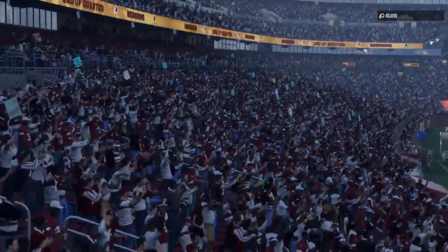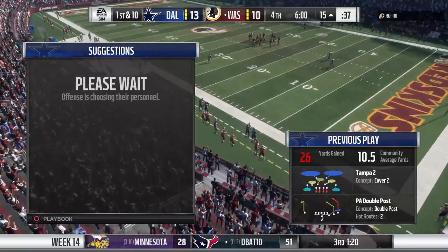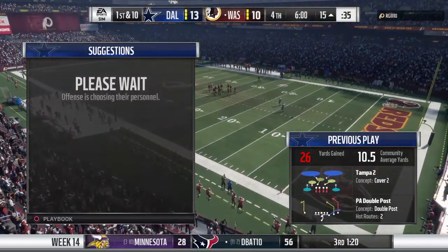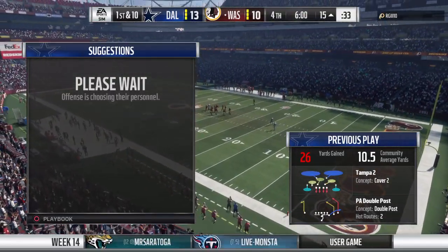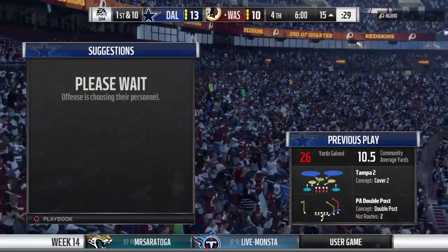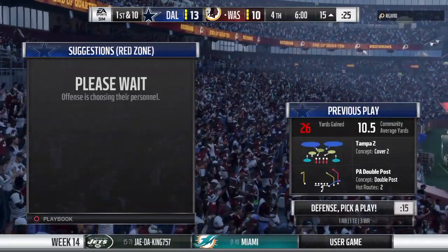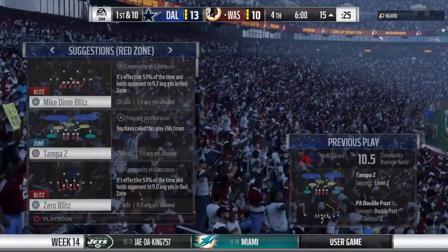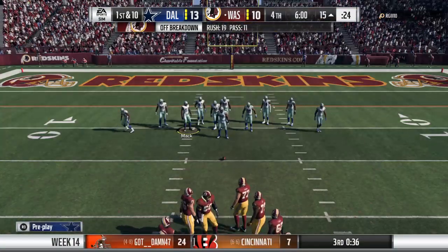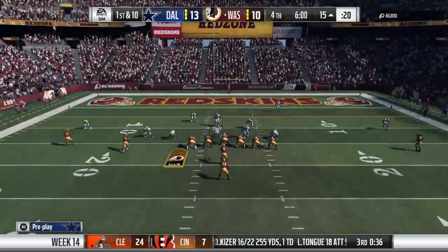Elsewhere, second half is underway up in Orchard Park. You saw the score at the bottom of your screen a moment ago. We got a good one going on there. We'll keep you updated on that one as it progresses. Some good games going on in the early window. This might be the best of the bunch.